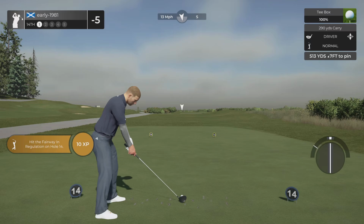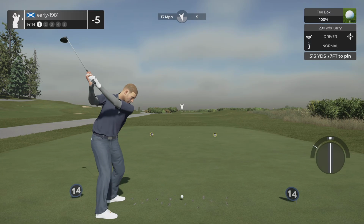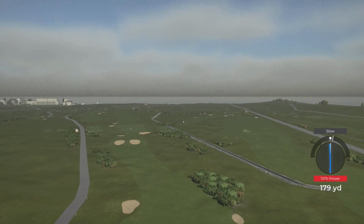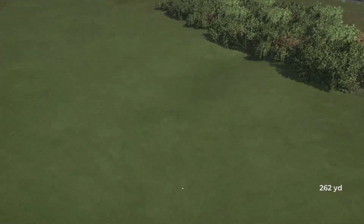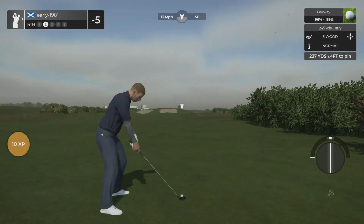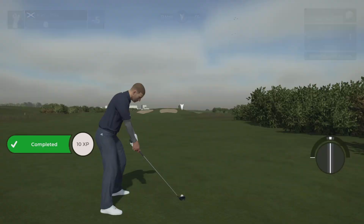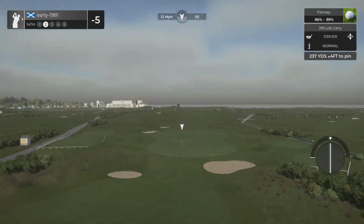This is going to be a long par 5 with the wind in our face. If the wind was with us here, we would comfortably reach the green in 2, having found the fairway off the tee shot. Tiny slice, which means we are going to find the right hand side of the fairway. We actually may still reach this green in 2, you know. 237 yards, 13-mile-per-hour wind. I'm going to hit driver here. I think driver comfortably gets there.